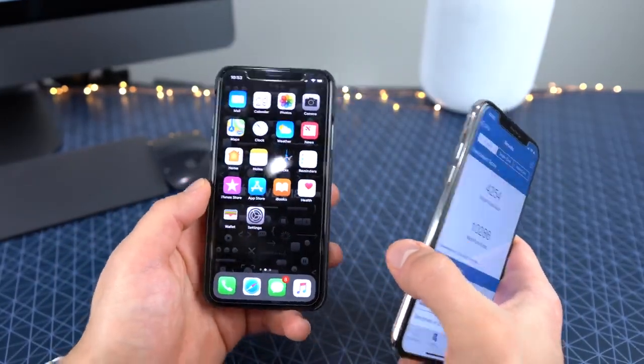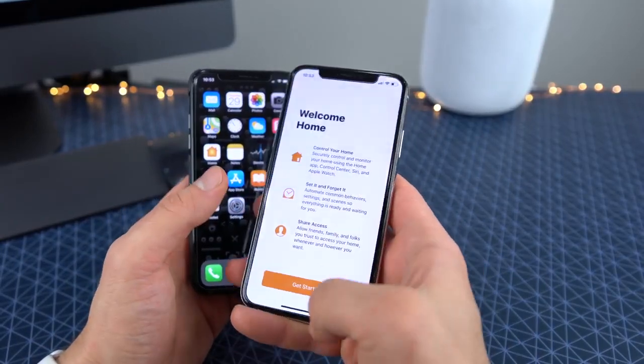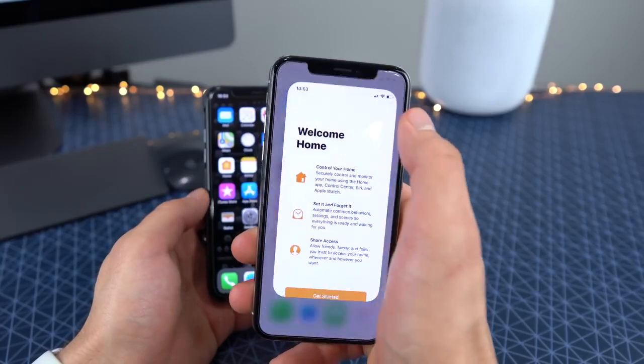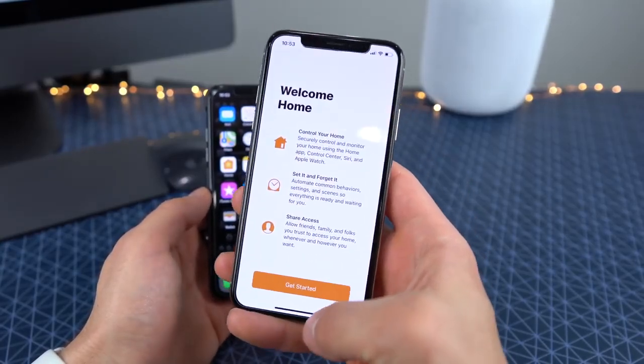It is so good, so fast and responsive, and the battery life especially. Can't say enough good things about 11.3. Also, do remember to update your HomePod. Its first software update is available, so check that out.